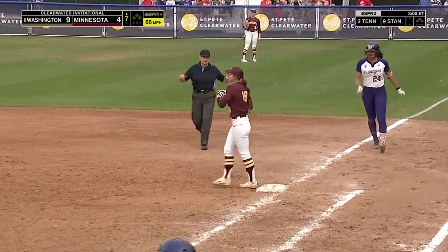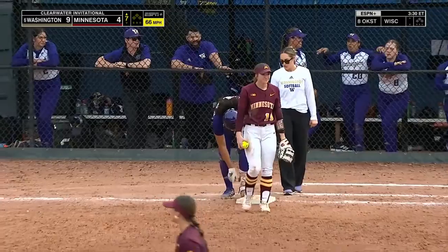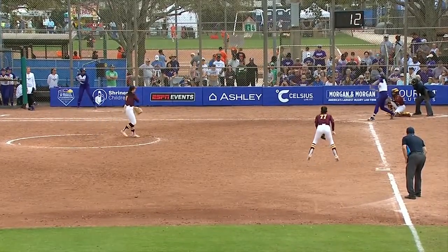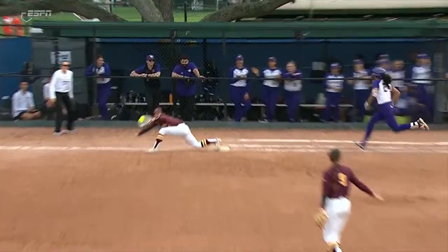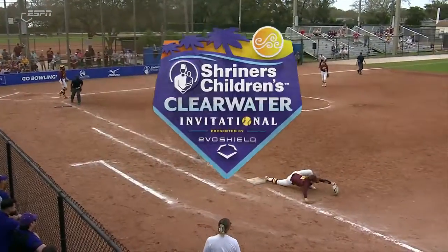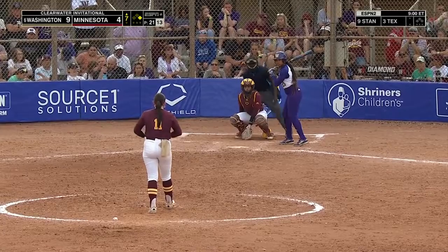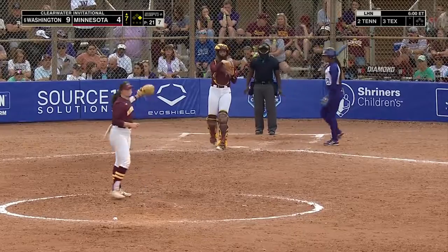Big stretch out over at first. Runner will be safe. Well, and there is no video replay here in Clearwater, but I like this call. Gives her an opportunity to go talk to the other umpires. She had a look down the line, but she's going to go ahead and employ the other umpires to see if the foot did stay on the bag. I think that's a great stretch by Cox, over there at first. By Cox, yeah, to be able to rein that one in. Will be scored as an error at short.